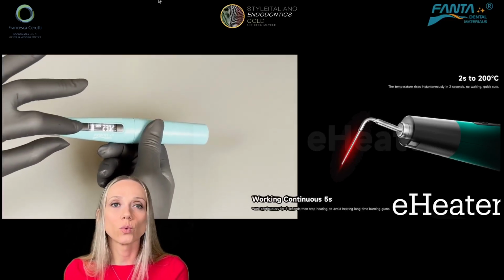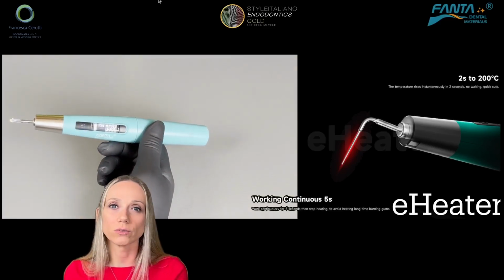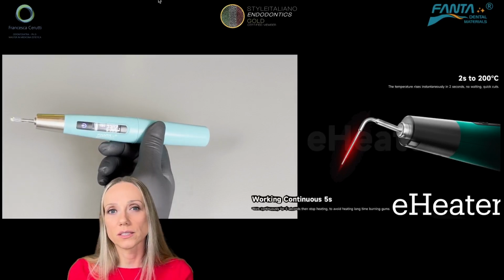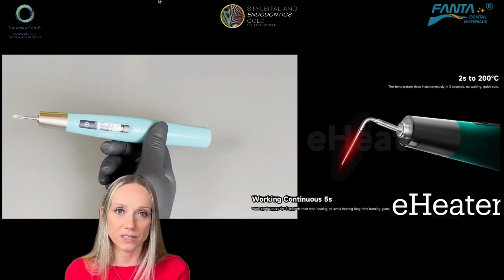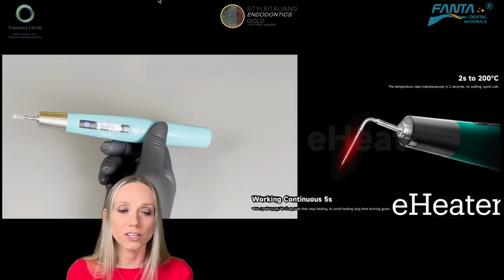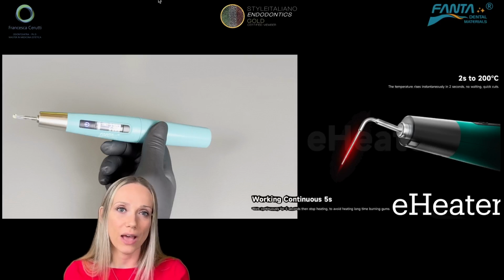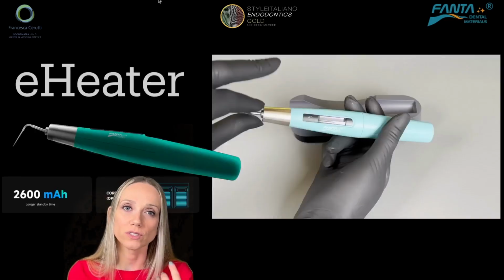It is going to work continuously for 5 seconds. Why doesn't it work continuously for more than 5 seconds? Because it is a protection for the periodontium. We don't want to overheat the root and transfer an excessive heat to the periodontium. That's why the device automatically stops. And then on the display you see the letters CD, cool down. The device tells you when it's cooling down and then you can use it again.